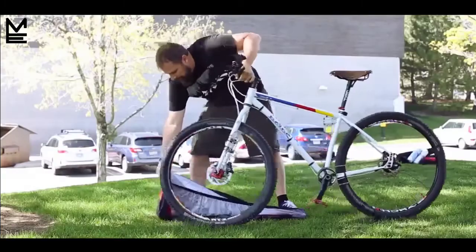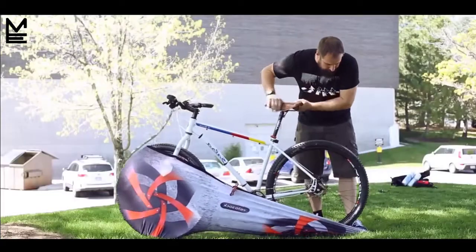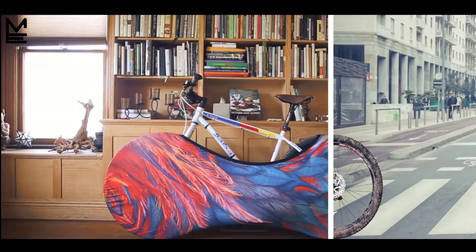So VeloSock was a really great solution for me. It was quick and simple, no need to hose my bike down or do anything of that sort, saves time and actually looks good, like a weird piece of modern art or something. And it keeps the wife happy.